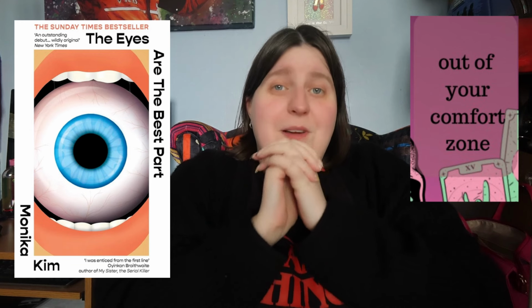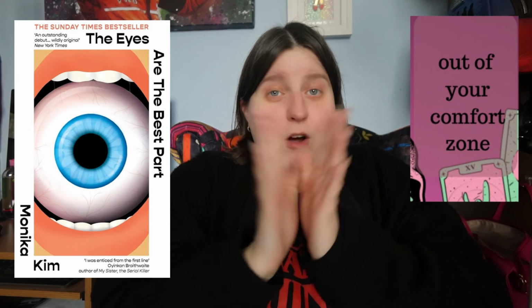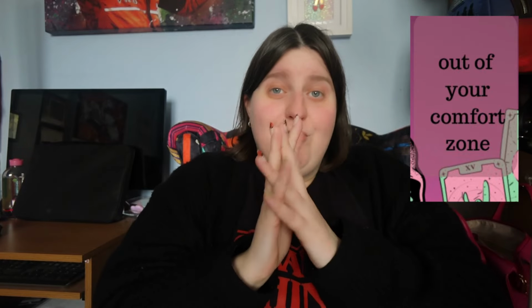But I'm going to be brave. I'm going to try it and see how I get on with it. I think it's quite short as well, so hopefully it should be quite a quick read. I think I'm going to try and get to it probably in the next couple months, just to get it off my TBR, so at least I've read it and I've tried it. So yeah, that's going to go on my TBR too.